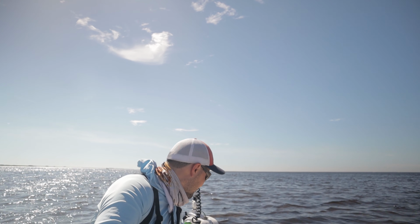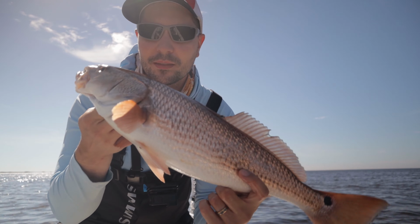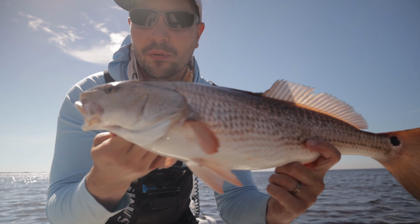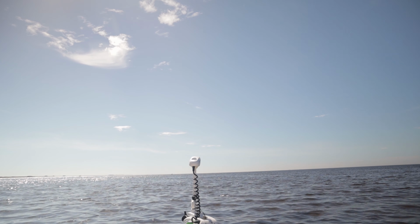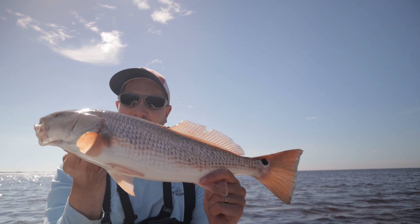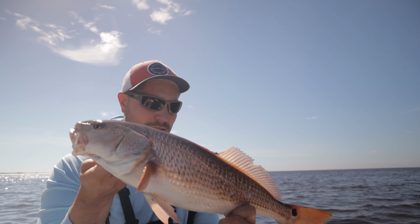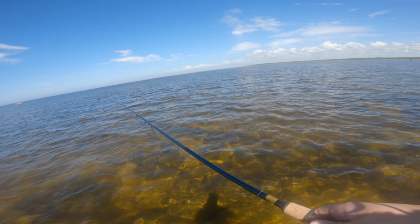Nice. Alrighty guys, just got us a redfish finally. Like I said, we got us a red. He's freaking pretty. He's right over slot at 20. Well, we know the redfish like this structure. Yeah, they do.